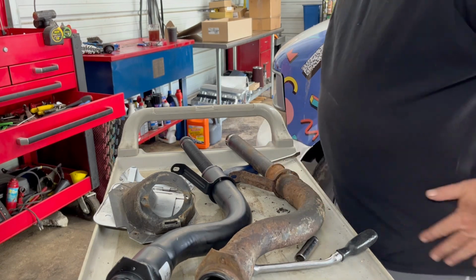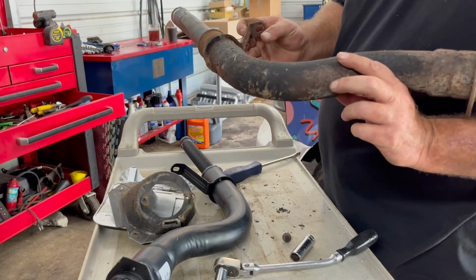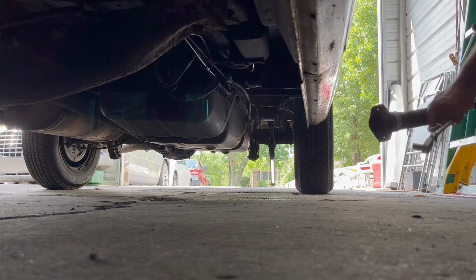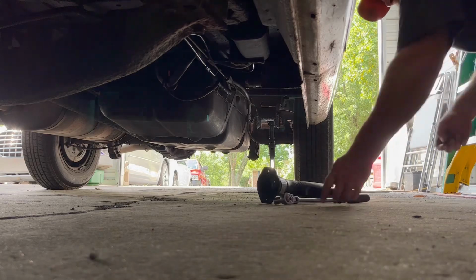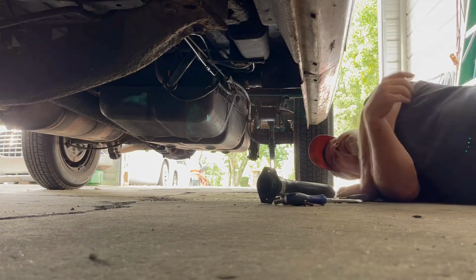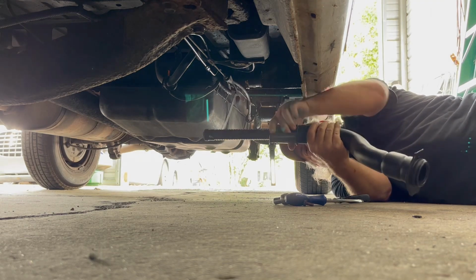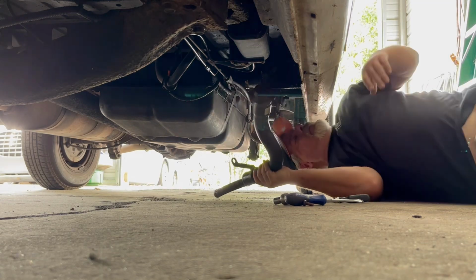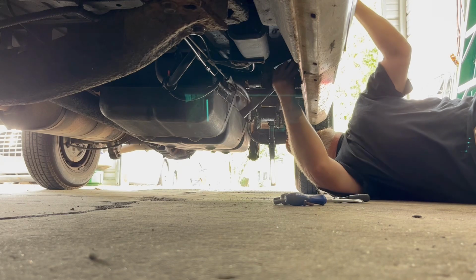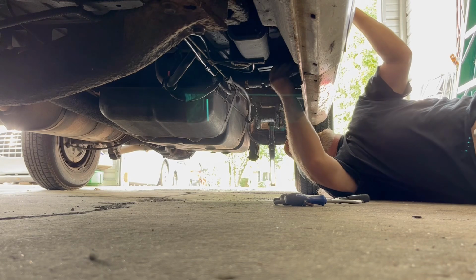And we'll get that one in. But man, you can see it, man. Just flake it off. The little PD Blaster on here helps slide that hose back on. See if we can get her in there without too much difficulty, hopefully.